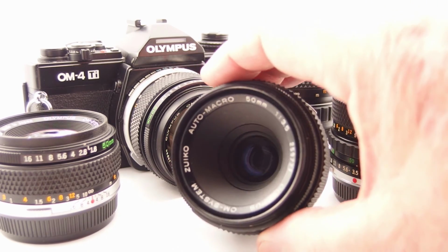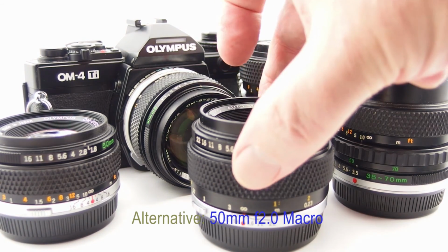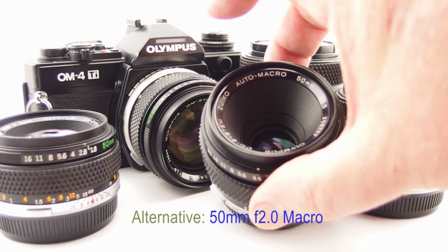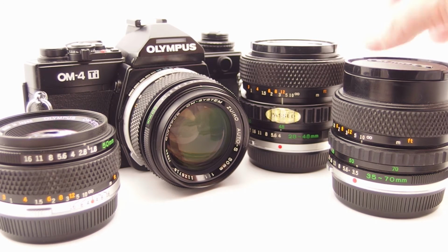Now, with the 50mm, there's a couple more to have a bit of a think about, and one is this fella here, and that's the 50mm f3.5 macro. I absolutely love this lens. It's just a great little macro lens, 1:1 macro, not quite as bright as it could be, of course. It's 2 stops slower than some of the others that are kicking around that area, but a really lovely lens nonetheless.